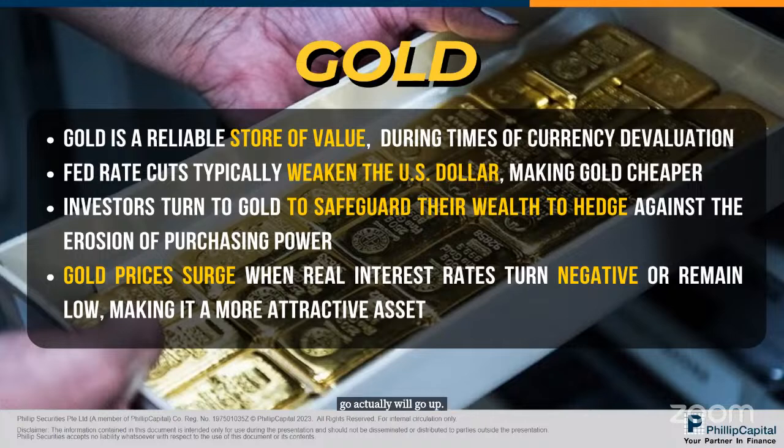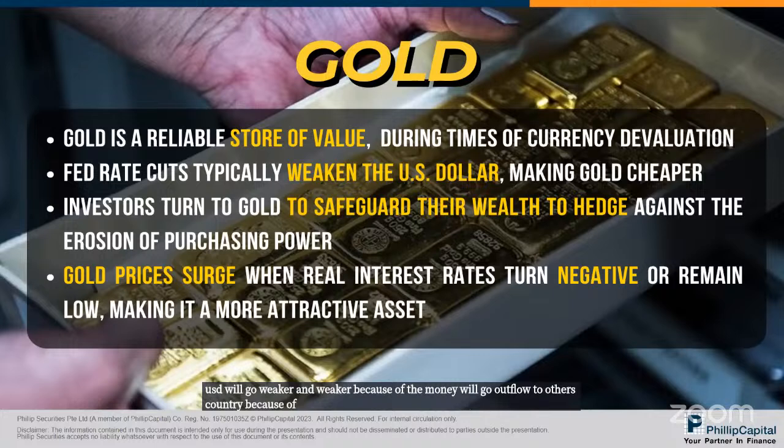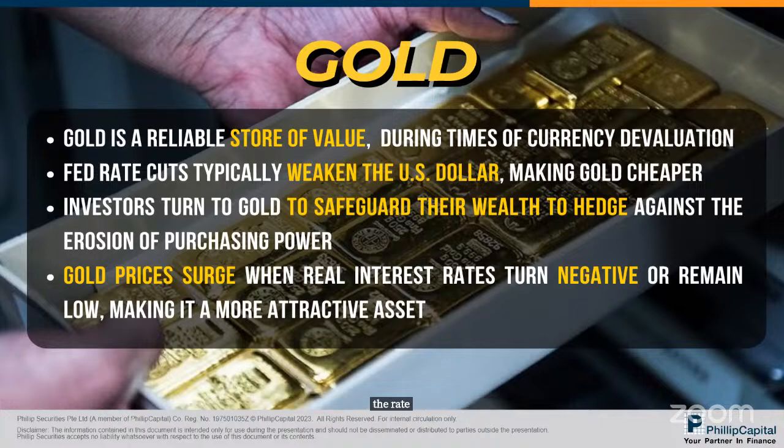So we can see if the rate cut is more intense, the US Fed is going to cut their interest rates, and the USD will go weaker and weaker because money will flow out to other countries because of interest rates. So in a sense, gold will benefit from the rate cut. The price of gold will go up. So this relationship between a weaker dollar and rising gold makes gold a very good investment for mid to long term. Maybe for me, everything will be mid-term because this really depends on the rate cut. How long will it last?